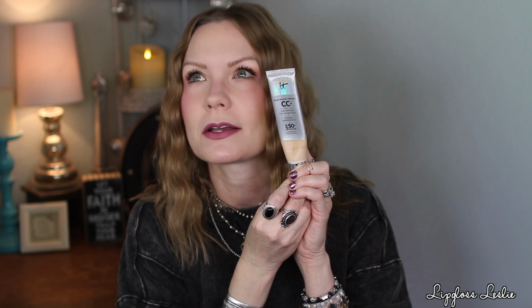I love the Cosmetics CC Cream. I've used this for years. Fair is probably my best color match. This is just so pretty. It gives that second skin effect. You get SPF in it, anti-aging ingredients, color correcting properties. I just really love this. My skin does get oily with this, but not over the top. And if my skin is more on the normal combo side, with some dry patches, this works really well for that. Love that.